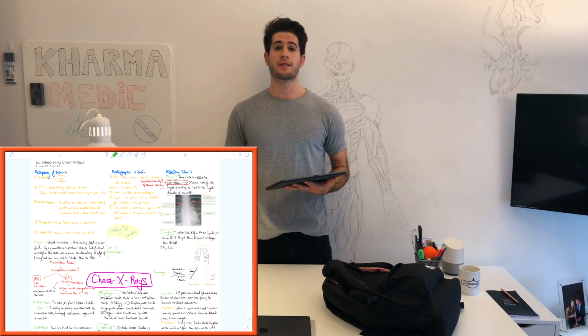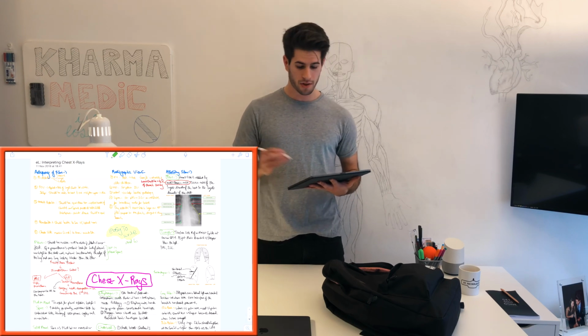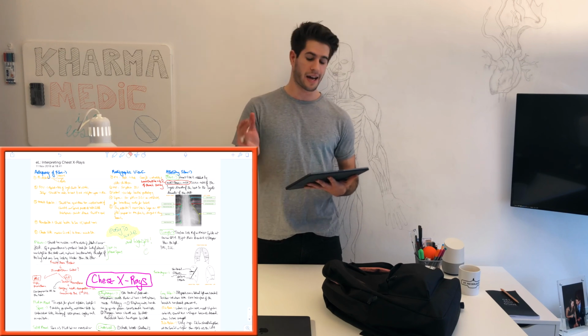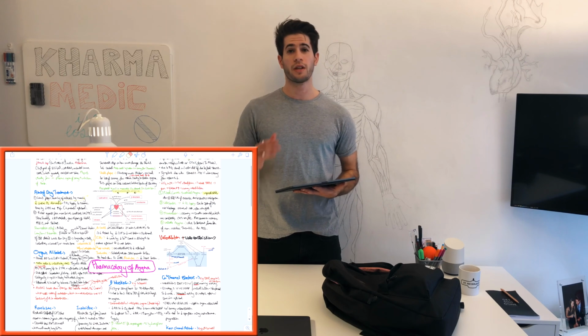And the great thing about the iPad is that you have this pencil and you're able to draw on the screen. You can highlight things as you would wish. You can copy paste images from lecture slides and annotate them on top. I found this to be a really, really useful tool.